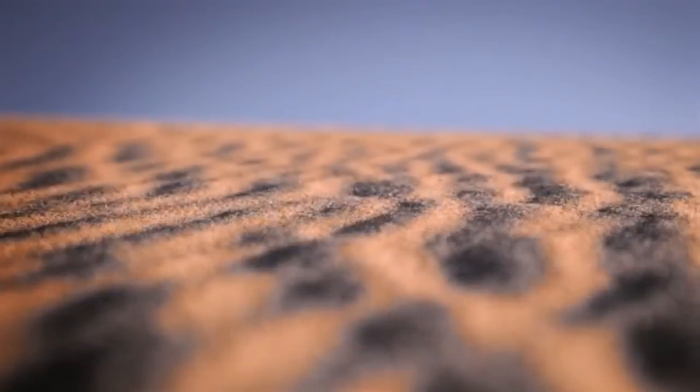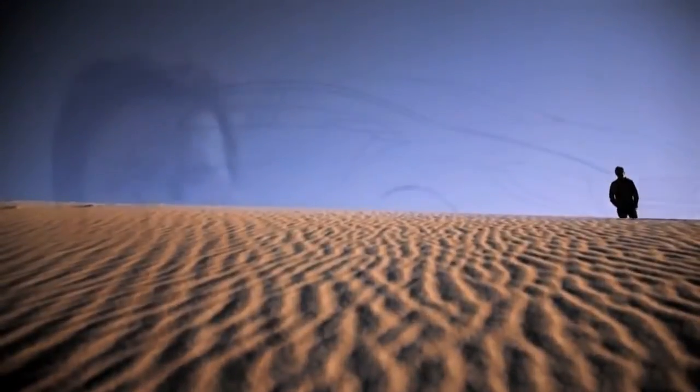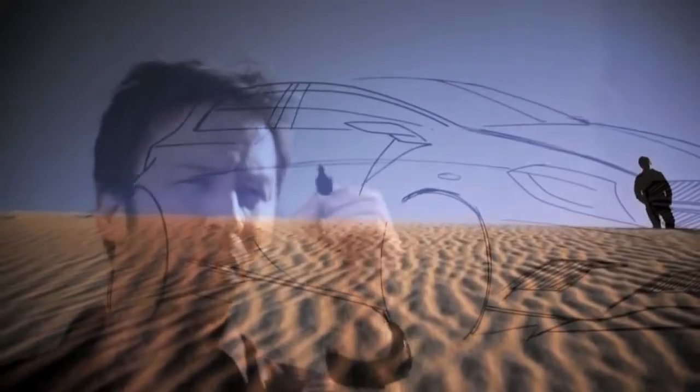I really looked at the way sand dunes are formed. On one side of a sand dune you get very sculpted, soft forms. On the other side, where the wind hits the top of the edge of the sand dune, you get sharper forms. And the combination of soft and sharp with this clearly defined edge was a really strong inspiration for me on the A-Class.